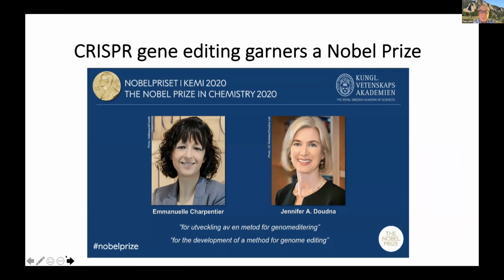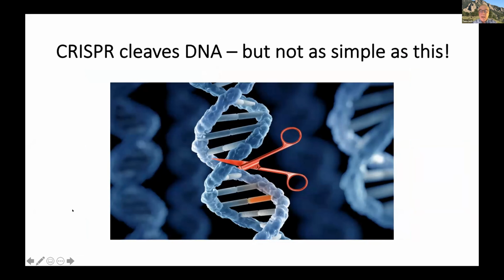I also try to give a little local character to this because of the recent Nobel Prize. And if I'm giving talks in Colorado, it's fun to talk about Jennifer Doudna, who did her postdoctoral training in my laboratory in Boulder. So how does this CRISPR genome editing work? Well, it's not as simple as the red scissors cutting the DNA.